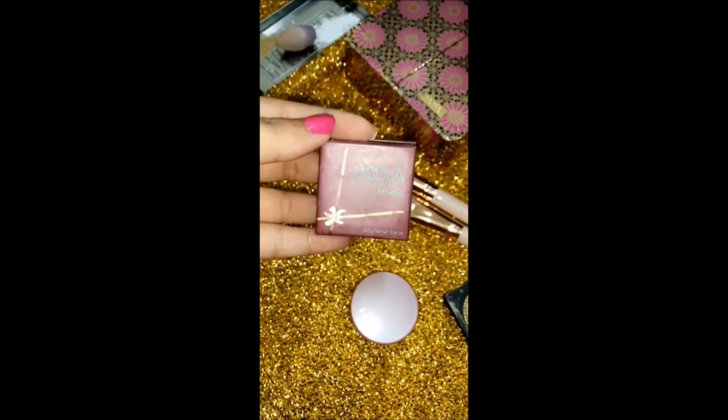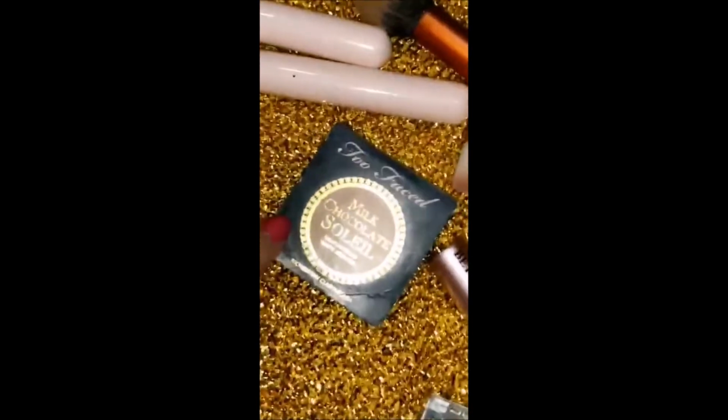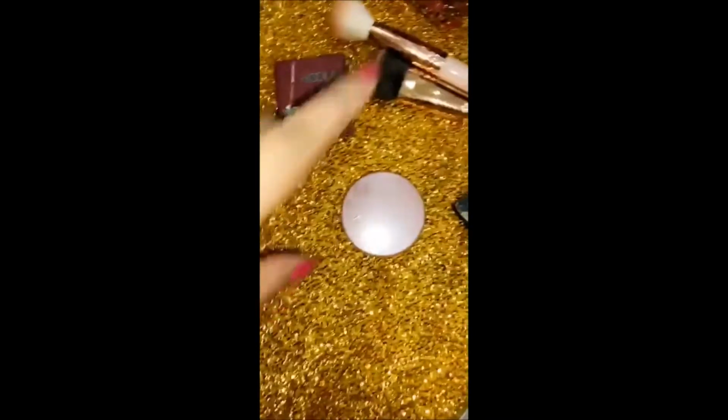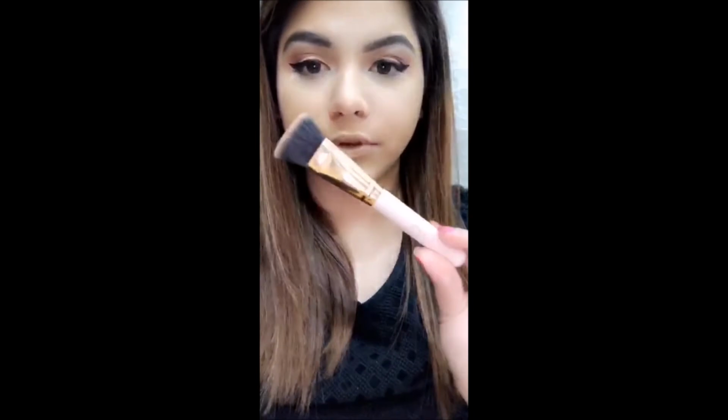First, we're gonna contour using this Blur Bronzer by Benefit. Then we're gonna bronze using Too Faced Milk Chocolate Solid Bronzer. And then we're gonna put on blush, and I'll be using the Tarte Amazonian Clay blush in the shade Party. Contour, and I'm using this brush by Brush & Co.